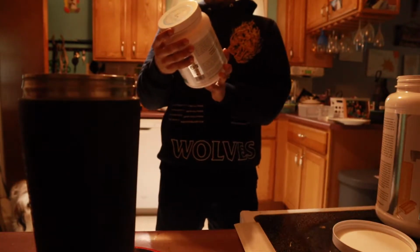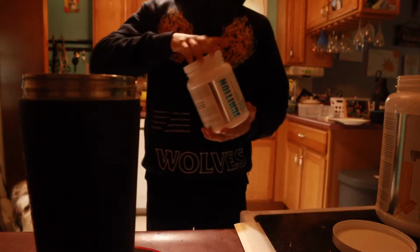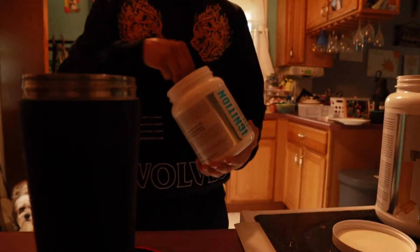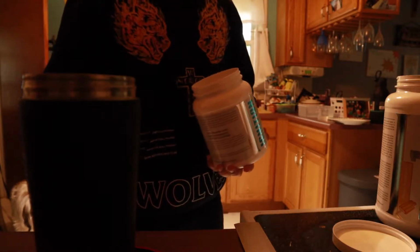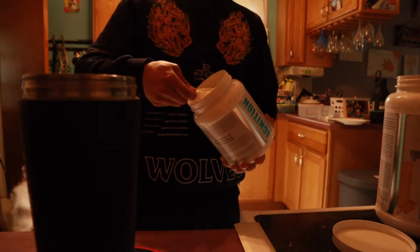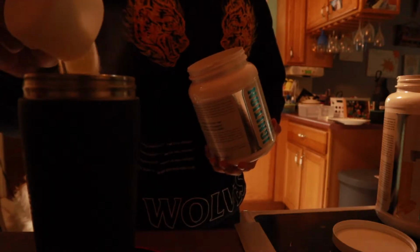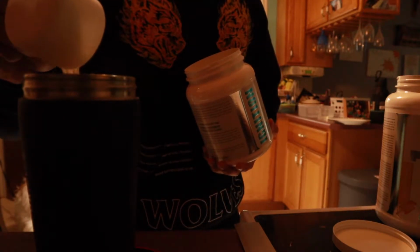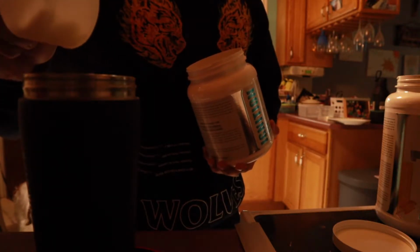Ignition, which basically is just a glycogen supplement. The way that it was explained to me by Maxwell and Chase, who you met in my body comp video, is that basically the glycogen acts as a boat that carries the protein recovery where it needs to go to the muscles that need it.